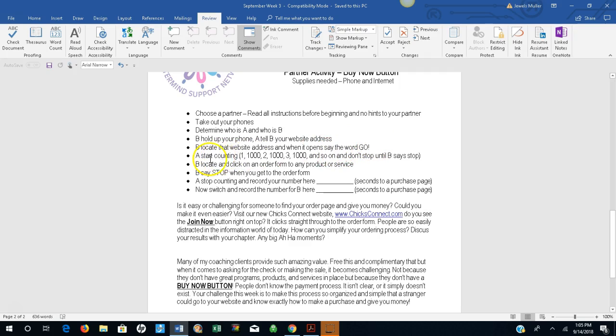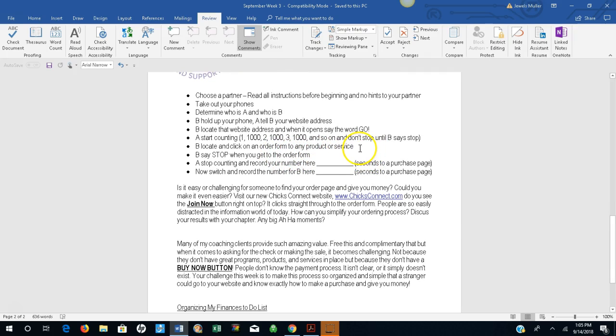Okay, when B says go, A starts counting in seconds. 1, 1,000, 2, 1,000, 3, 1,000, and so on. And don't stop until B says stop. So A, you're just counting, and B is going to be looking at their phone on your website. B is trying to locate and click on an order form to any product or service that your business provides. So they are going to be looking all over your website for the Buy Now button.